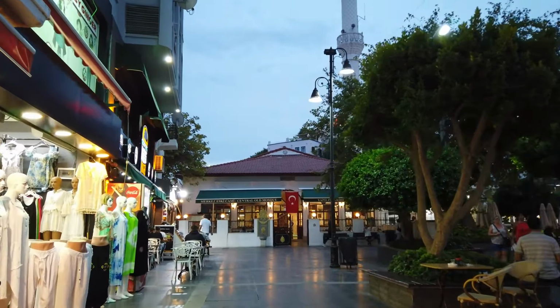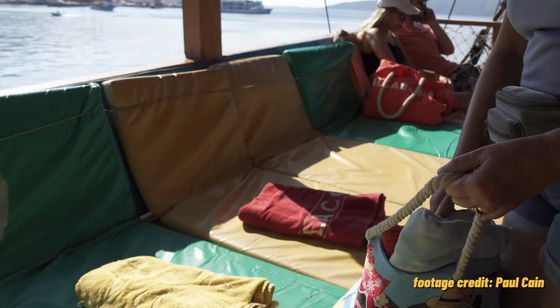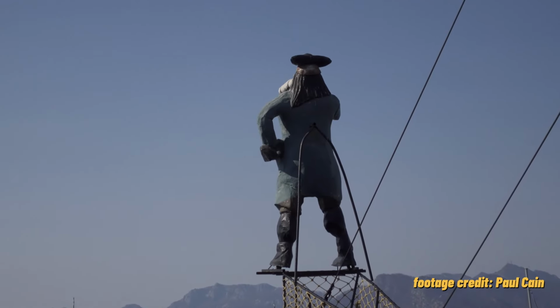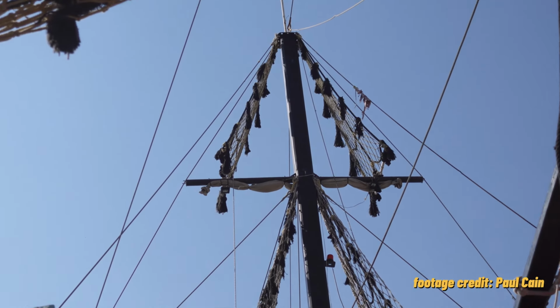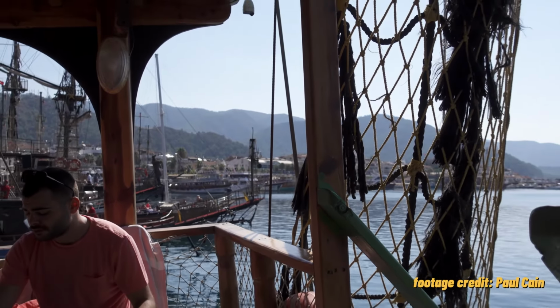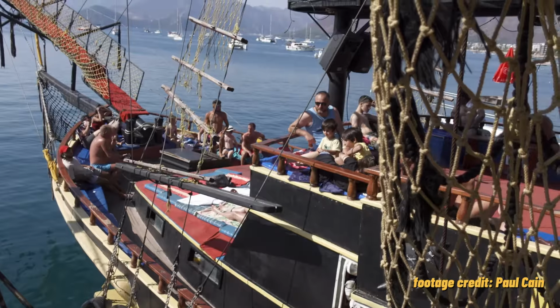Number 4. Marmaris Pirate Boat Trip. Set sail on the turquoise waters of the Mediterranean with the Marmaris Pirate Boat Trip. An unforgettable day packed with adventure, fun, and stunning views. The journey begins at Marmaris Marina, where a massive, pirate-themed ship awaits. With its towering masts and wooden decks, it feels like stepping into a scene from a swashbuckling movie.